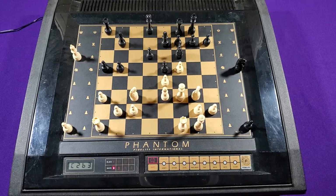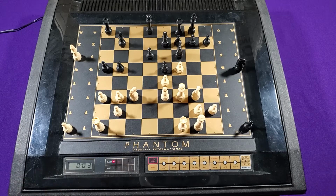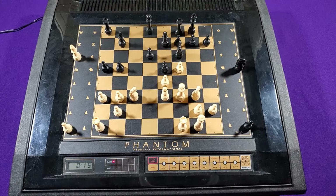So that was interesting. I had to move that out of the way to get the piece over there, right? Because it knows where everything is. So this was the day, this was before Kasparov and Deep Blue, right? The end of the human as the best chess player. Computers can routinely beat humans now.